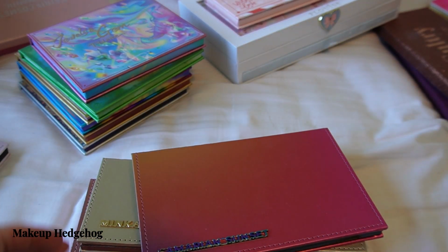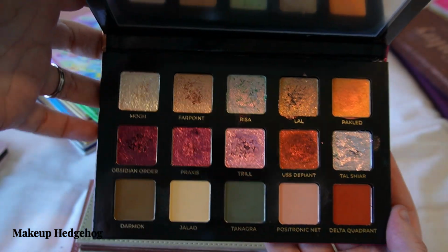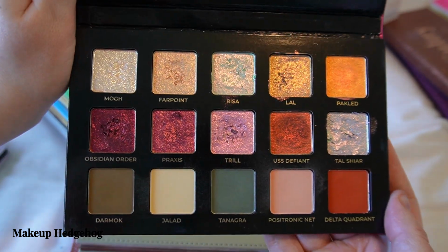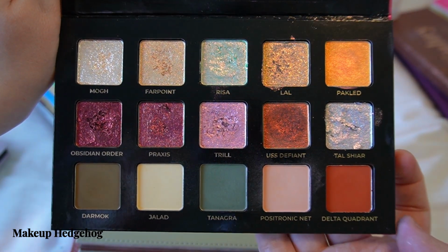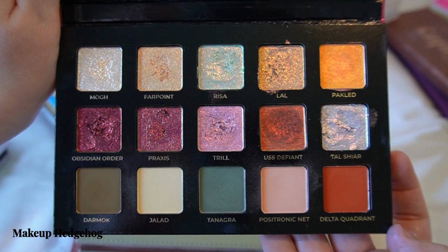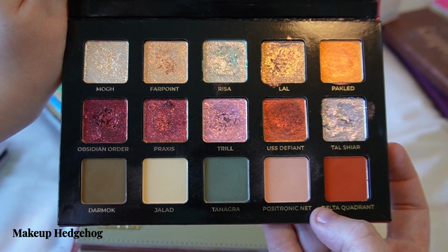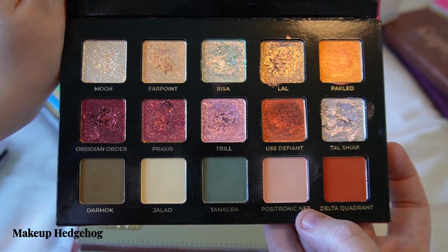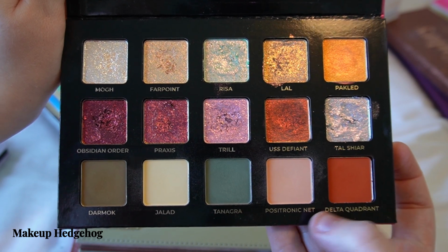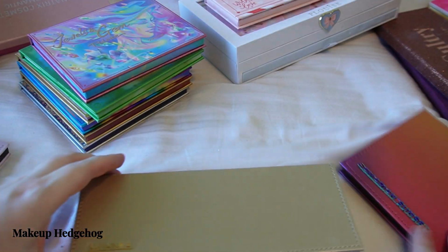Then let's get to the, what brand are we talking about? Adept. So Adept Cosmetics, this is the Sumerian Sunset. This is not going anywhere. This ranked very highly last year amongst my indie eyeshadow palettes, and this is very, very beautiful, very unique. The only thing that I wasn't a huge fan of is the mattes. Only a couple of the mattes are something that I actually like working with, and the matte formula is something the brand definitely has to work on, but these shimmers are just beautiful.